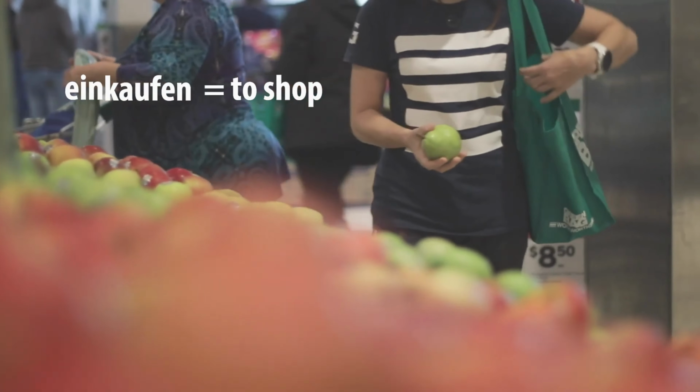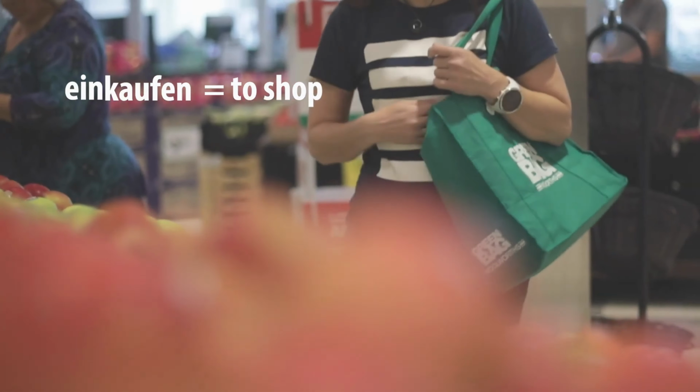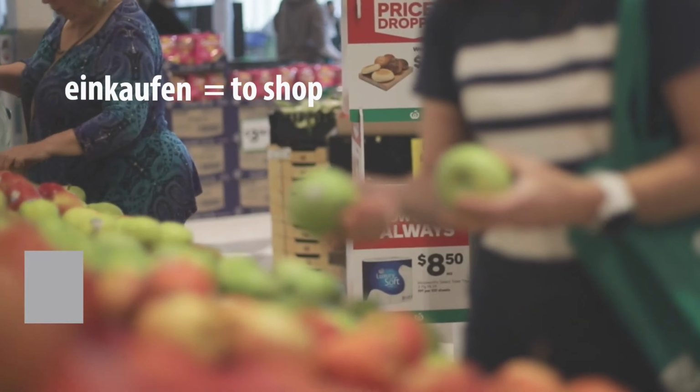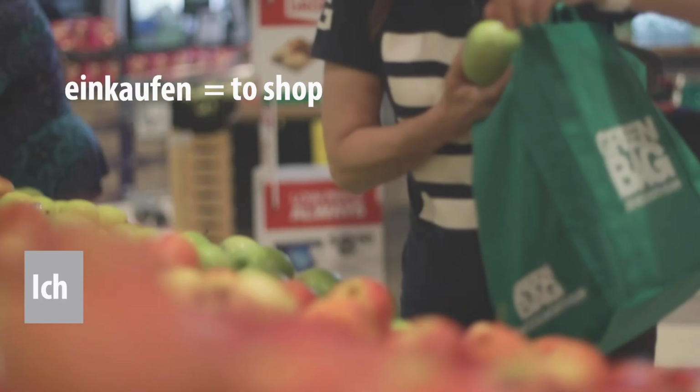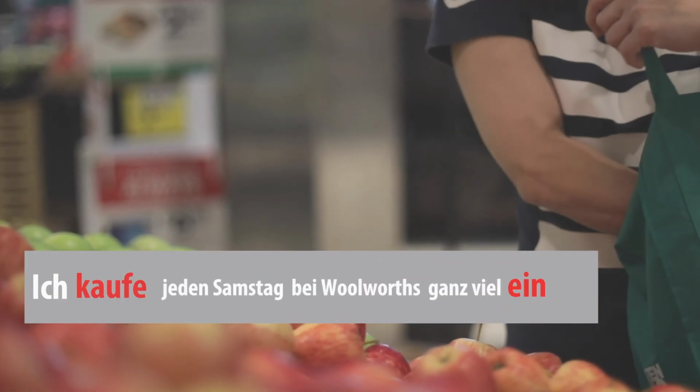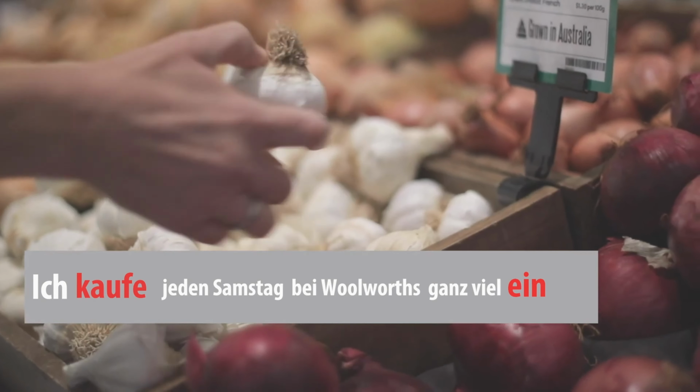And to use it, we kind of proceed as normal. We take the verb part kaufen and we use it as we normally would and save up that prefix until the very end of the sentence. So, ich kaufe jeden Samstag bei Woolworths ganz viel ein. And this prefix at the end, ein, tells me that we're not just buying, but we are shopping.